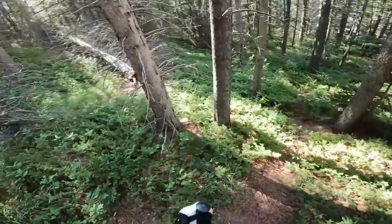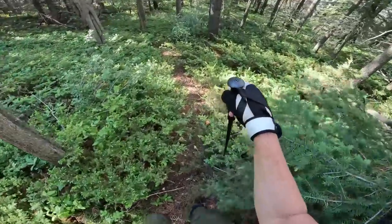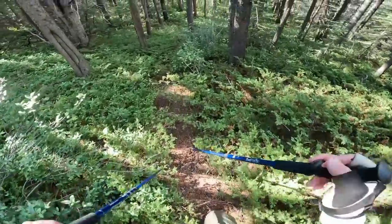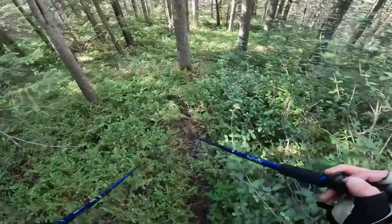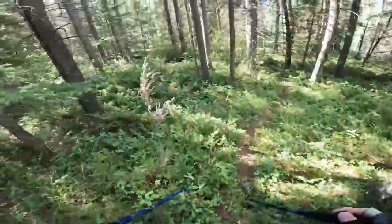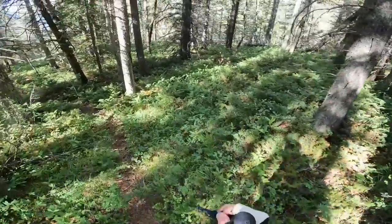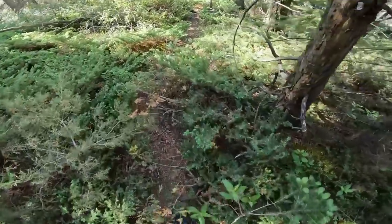Yeah, I'm gonna give this trail a mark of 2 out of 5 for poor signage, overgrown trail, and the ease with which you can get lost.